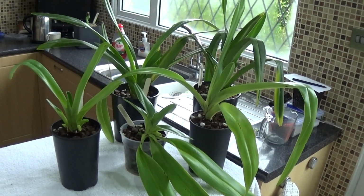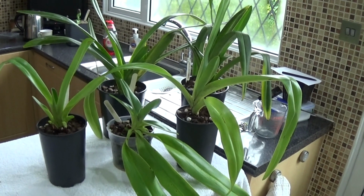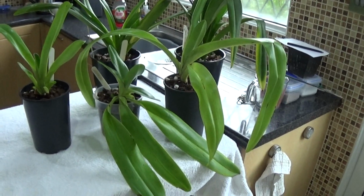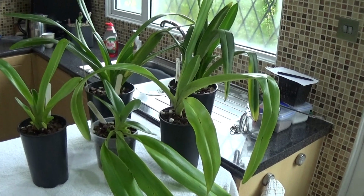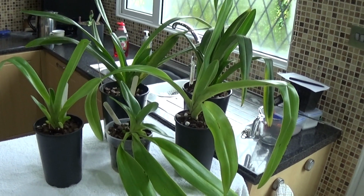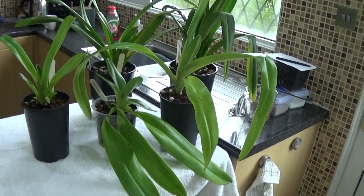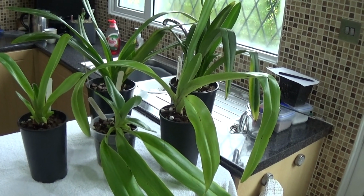You may remember a couple of years ago when a friend of mine wasn't feeling too good and decided to let me have some of his plants. I only paid a nominal sum for them, so that's not taken into consideration. He's feeling much better now. He's got Parkinson's, but he's feeling much better. He's getting interested again, so he's asked me if I could take these back for him, which I will gladly do. They're absolutely beautiful plants.